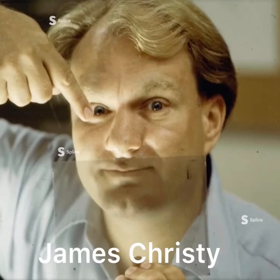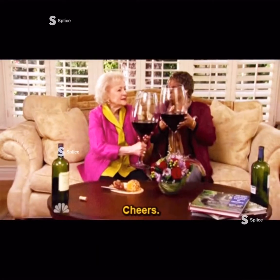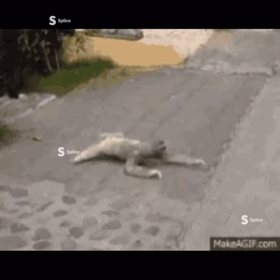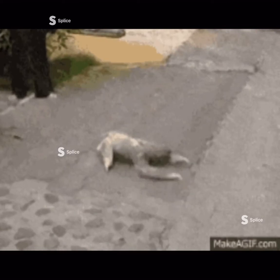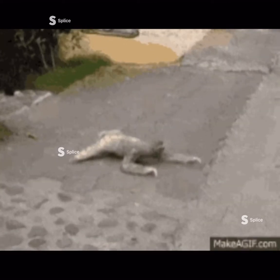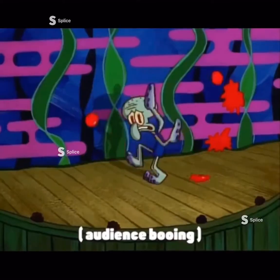Charon was discovered 40 years ago in June 1978 by James Christie and Robert Harrington. Congratulations to you two, and thank you for your contribution to science. Charon orbits Pluto every 6.4 Earth days. The Pluto-Charon system is tipped on its side, much like Uranus. No? We're not laughing at the joke anymore?